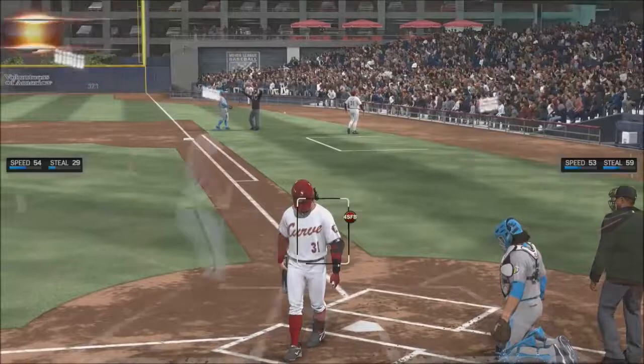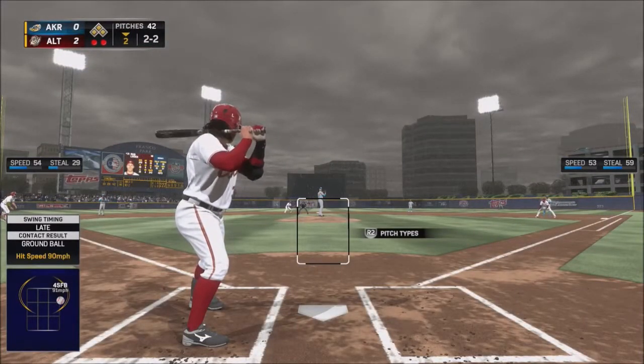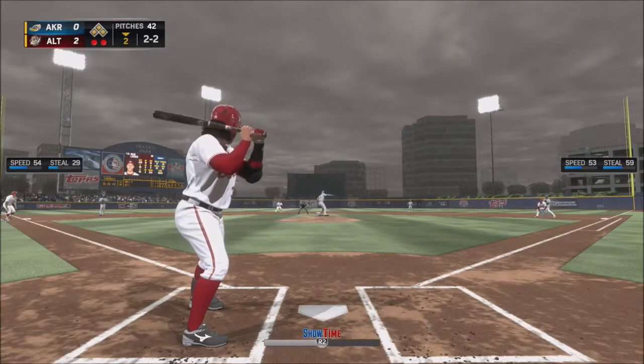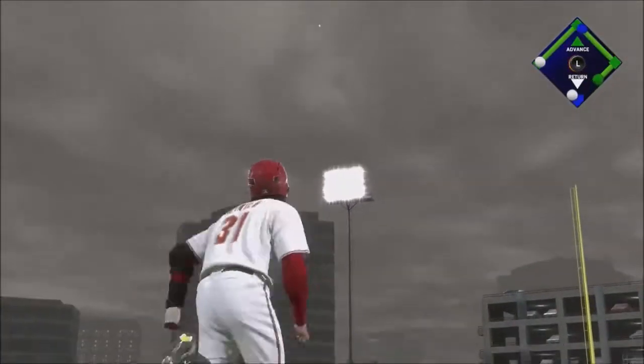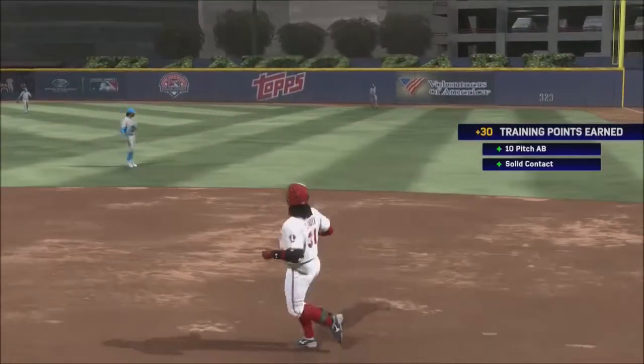Chopped foul like that one. Didn't get it first. Give me something else. The 2-2 one more time. Skied into that one, but I think I was a bit late on that. Straight over to his left. He makes the play, and that'll end the inning.